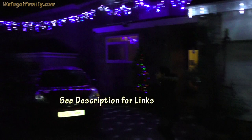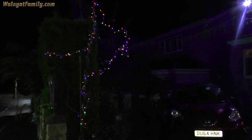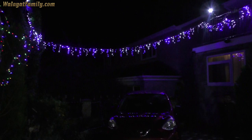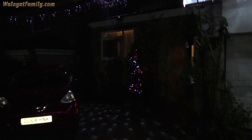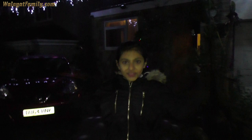And this is 100 LED Christmas lights that we got from Morrisons 2 years ago. And that is also icicle string lights that we got from B&M some 4 years ago. And that is a snow effect projector that we got this year from Amazon. And those were our Christmas lights for Christmas 2018. Yay!